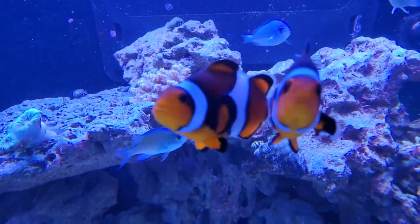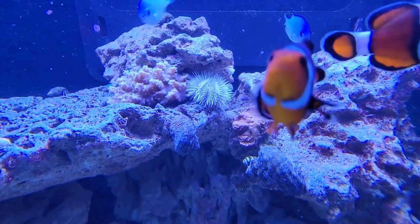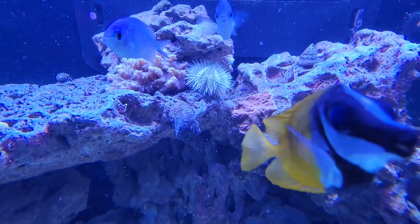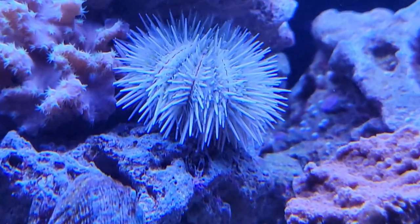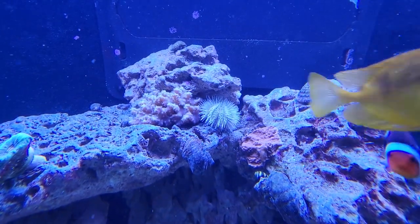Oh, there's little Jack the Urchin. I have some camera hogs. Camera hogs here. I'm trying to show you Jack. And I have got a very, very silly clownfish that just wants to take over the whole shebang. There we go. There's Jack the urchin. He goes around the tank and he steals stuff. He doesn't have anything right now, which is a surprise.